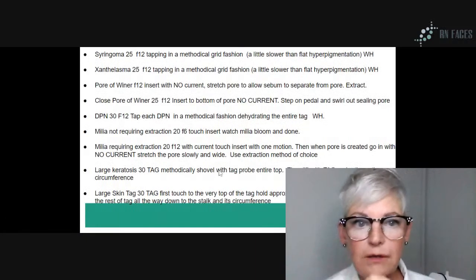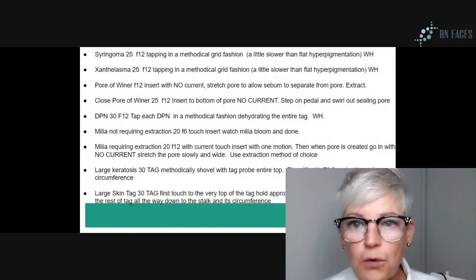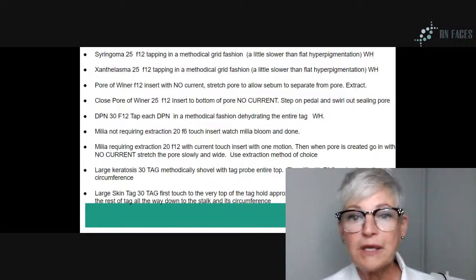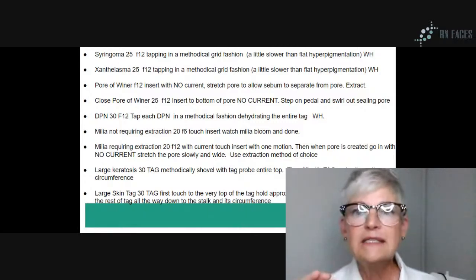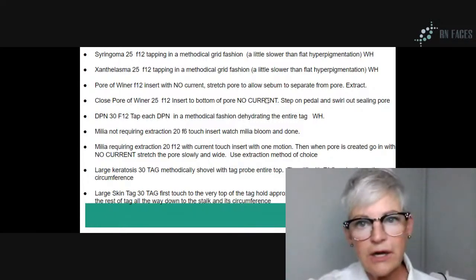And let me show you what I mean. So the syringoma, right? It's at 25 with your F12. You're going to tap in a methodical grid fashion, a little slower than you would for flat hyperpigmentation. And you need witch hazel for this because it is a dry irregularity. So this flat hyperpigmentation might be something like this. Tap, tap, tap, tap, tap, super, super light. Where syringoma might be like tap, tap, tap, a little slower and a little bit more deliberate. So it just needs a little bit more of that. So I hope that helps with syringoma.